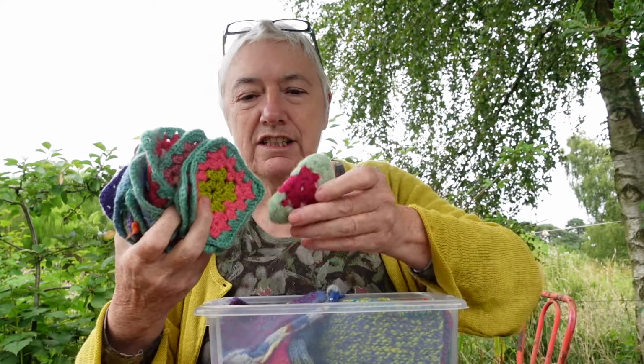All right, now, what are these? These are my funky wrist warmers that I made so many years ago I can't even remember, maybe 10 more.